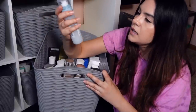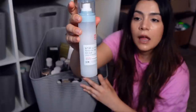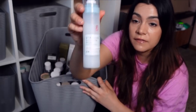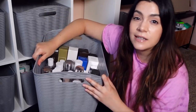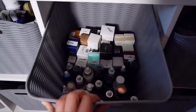Oh, this is the Illiyoon Ceramide 80 Water Lotion. This is a mist. This is nice. This has a nice hydrating and moisturizing property to it. Just a really nice mist all over your face. I really enjoy that one. It's not as super duper moisturizing as Laneige Cream Skin Refiner, but I think it could be a good choice for combination skin. So let's move on to serums.